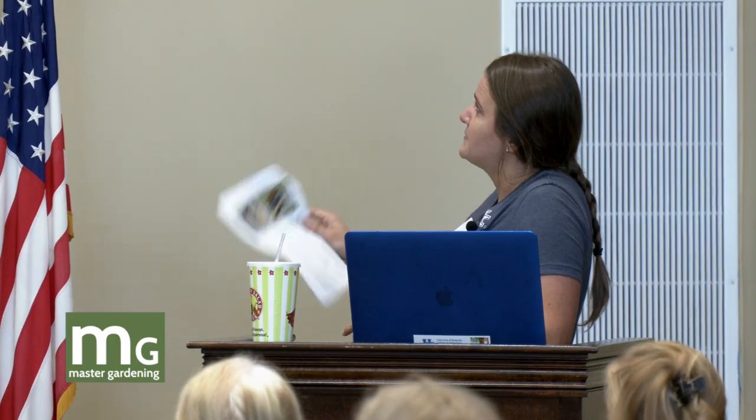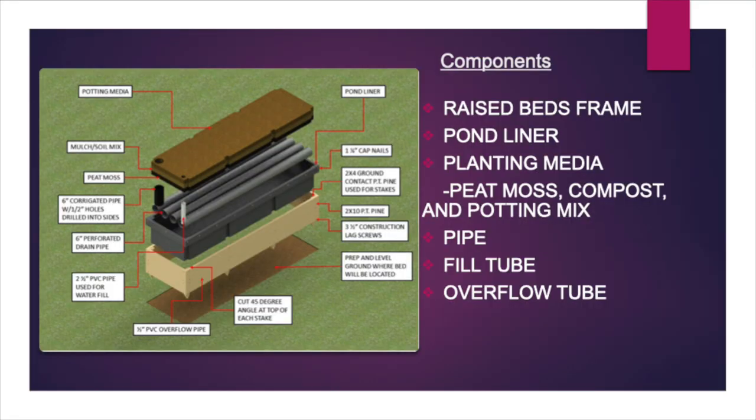And some more different components: raised bed frame, pond liner, planting media, pipe, the fill tube, and the overflow tube, as I had mentioned. This is just a more broken down picture of it as well. Again, the maintenance man, who's now our 4-H agent, was very helpful with helping me build this last year.